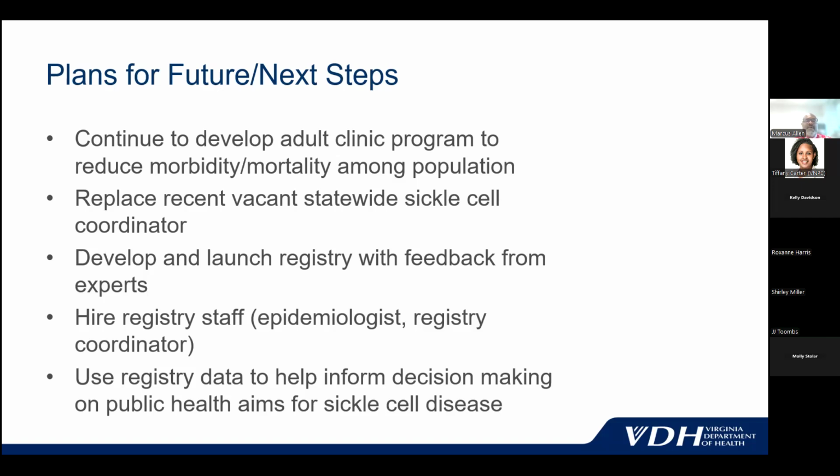And we will be reaching out to all of our centers. We will be meeting with them in the coming months to share our plan with them regarding the registry and to get their feedback about our plan. So we are working to hire registry staff now for the statewide sickle cell registry. The first position we're hiring is the epidemiologist, and this is in addition to the statewide sickle cell coordinator. We are hiring the epidemiologist because we believe that position is a priority.